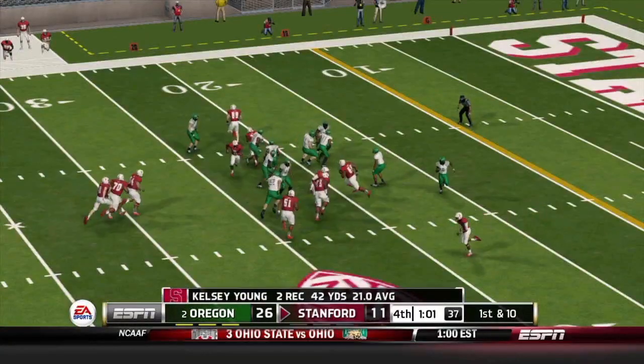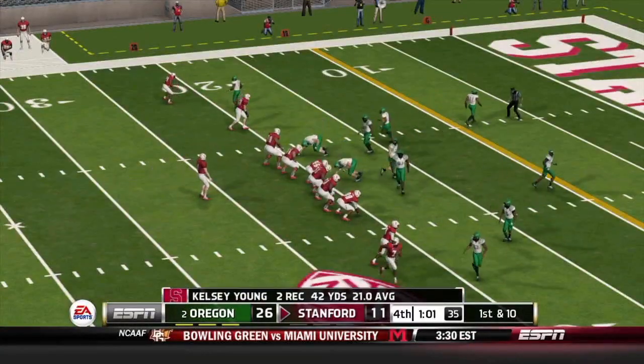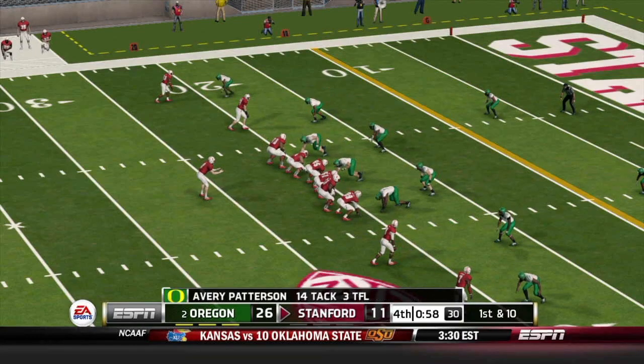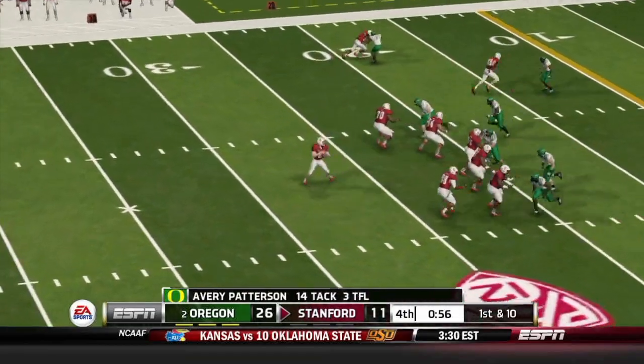Hey, kill, kill, kill! Flair! Go, go. Here we go, here we go, here we go. X, seven! Cut!